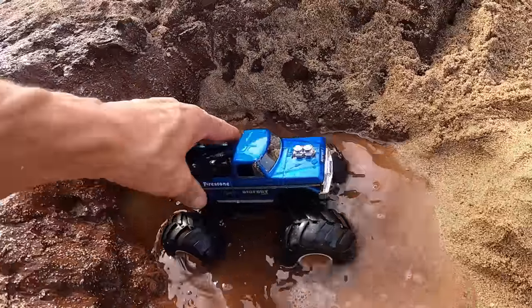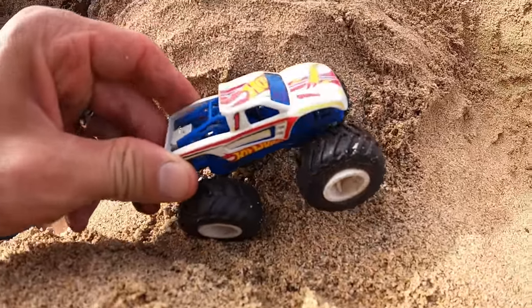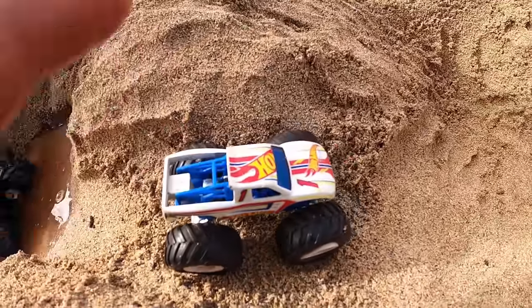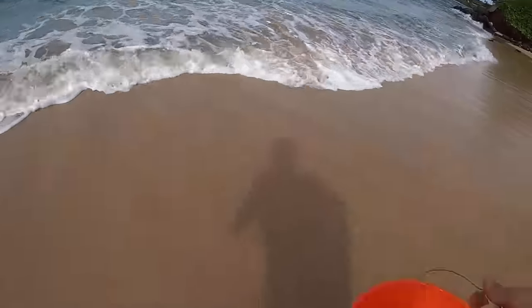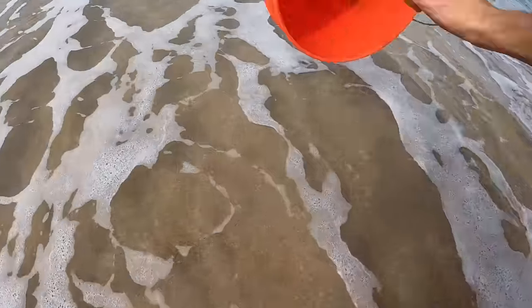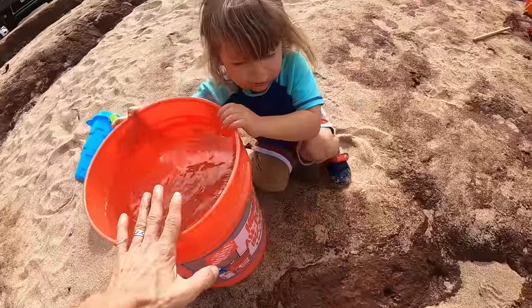All right, Bigfoot. Oh, I love my swimming pool. But I want a swimming pool. Don't worry, Hot Wheels. We are gonna get you a swimming pool, okay? All right, Bigfoot, you sit tight. Water. Okay, fill up the bucket, fill up the bucket. Oh. All right, so let's see if the big bucket will do it.